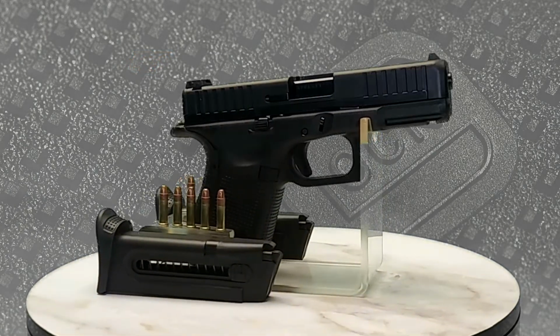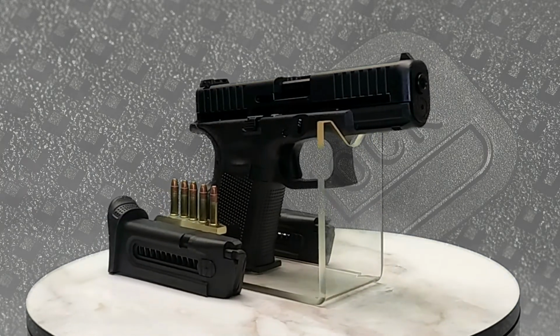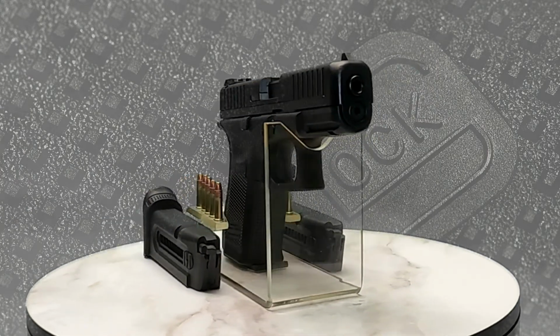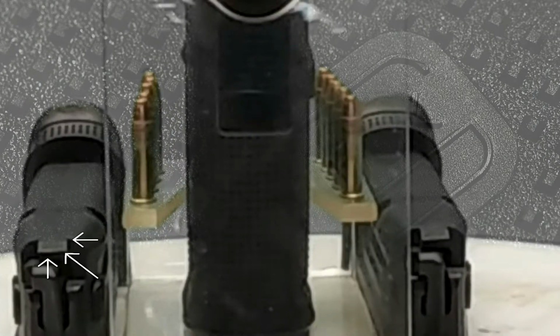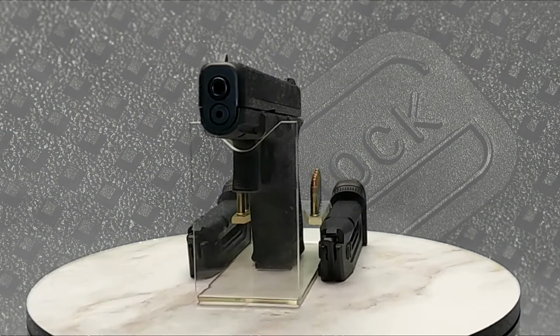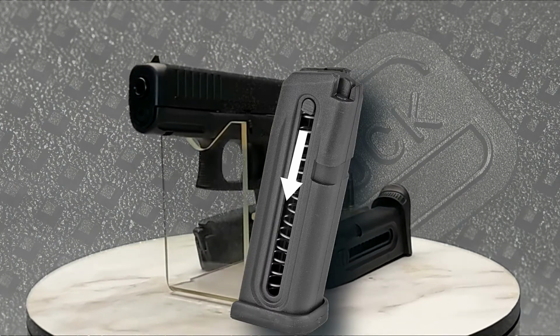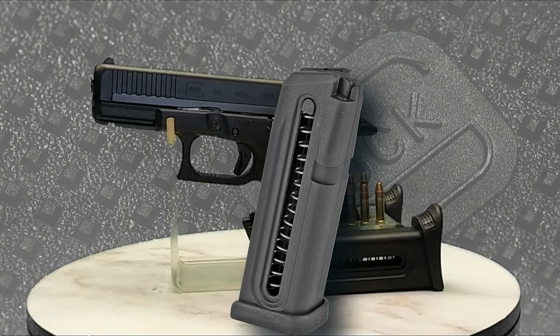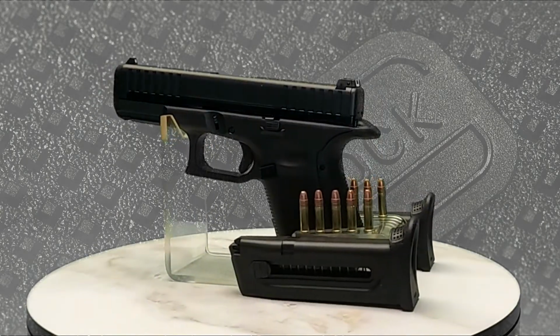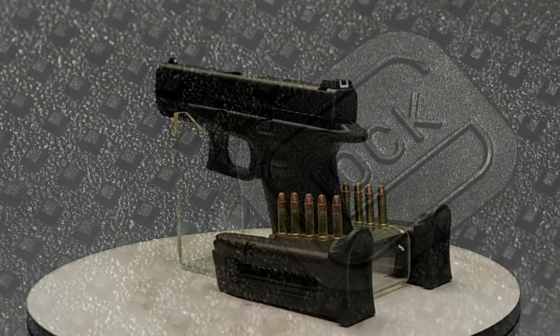The magazine is designed so that it better enables a fresh cartridge to load into the chamber. A protrusion at the front of the magazine provides better alignment of the cartridge into the chamber. Glock notes that the side buttons be pressed only far enough to allow loading one cartridge at a time to ensure proper stacking of the cartridges in the magazine.